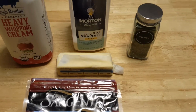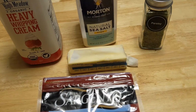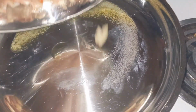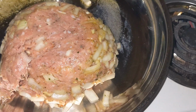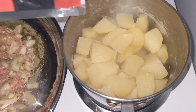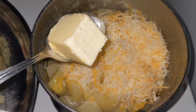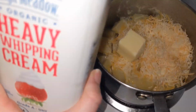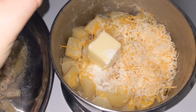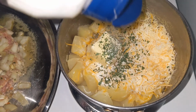So these are the things I always put in my mashed potatoes. Heavy cream or a milk substitute like almond milk or coconut milk, sea salt, parsley, butter, and cheese. Okay, that might be too much. This is about 2 tablespoons of butter and enough heavy cream to make things happen. Parsley. And finally, just a little bit of salt.